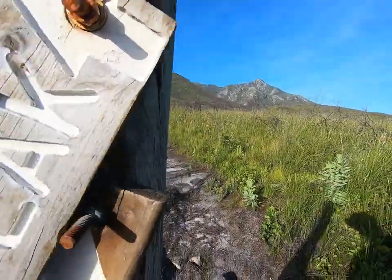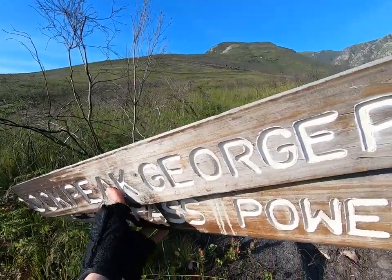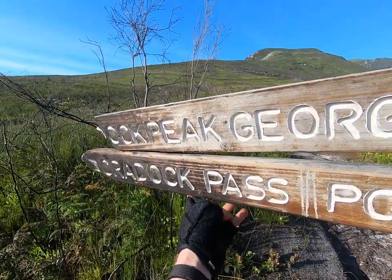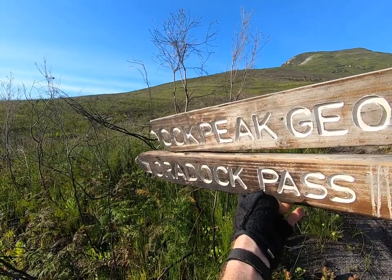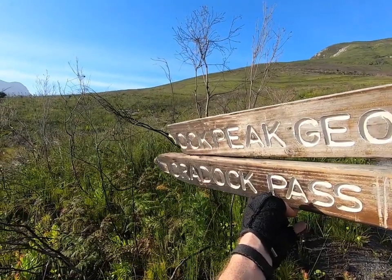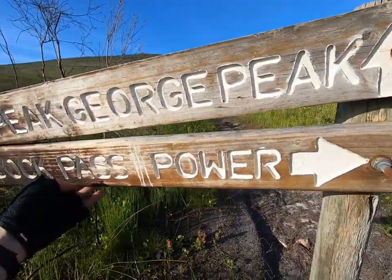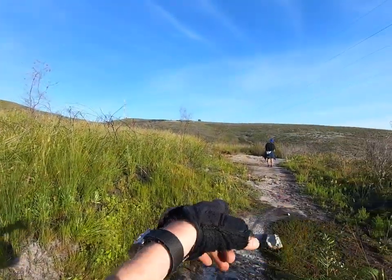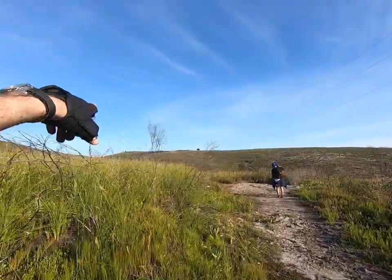And the other one says, let me just get that. Almost there, we go. It says Craddock Pass, and that arrow is burnt off on the left hand side. That's the old Oxwagon Pass, and you can follow this trail and actually cross the river and then go up to the old toll house on Montague Pass. And then over here it says power, and that's the way we want to go. That way, because power is the old railway station just behind the Centec Tower.